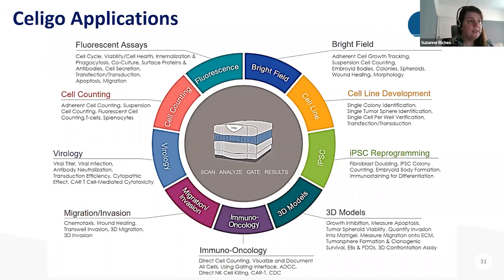So I've covered, this is the Celigo wheel. It is a representation of all the different assays that the Celigo is being used for all over the world. I've covered a lot of the IPSC reprogramming section on the right there, but you can see there's a lot of different applications that it can be used for. If anything else is of interest to anyone, please feel free to get in touch with any of us and we can talk a little bit more about some of those other applications as well.